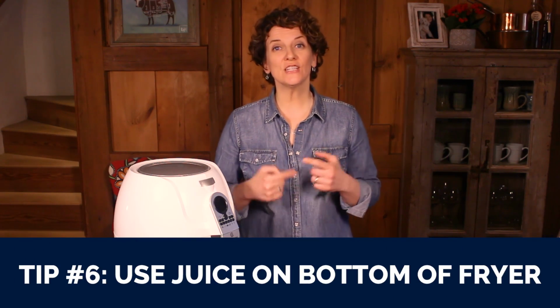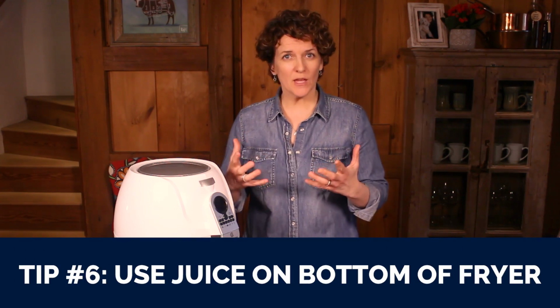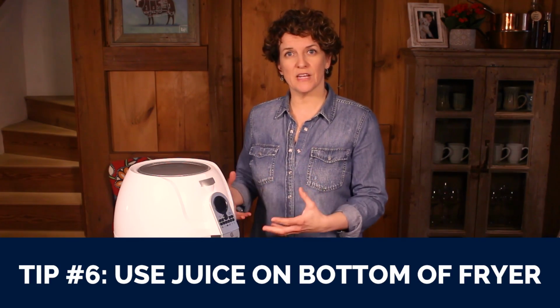Tip number 6 is actually the opposite of tip number 5. Sometimes when you're cooking, you have marinades that drip down into the bottom basket. Those marinades can be used to moisten the food again or serve as a sauce.